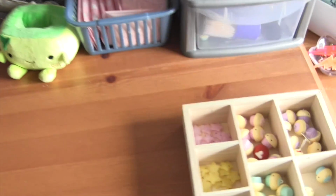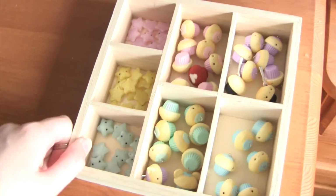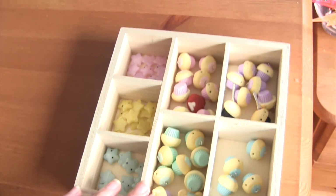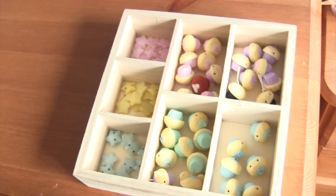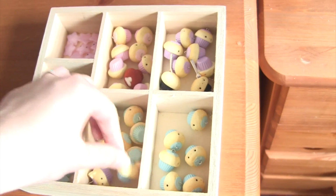So next is this little container, which is like my little production line for my shop, and it holds just a bunch of different stuff. So these are all stars, and then pink, purple, mint and blue cupcakes, with the exception of some custom ones that get thrown in there.